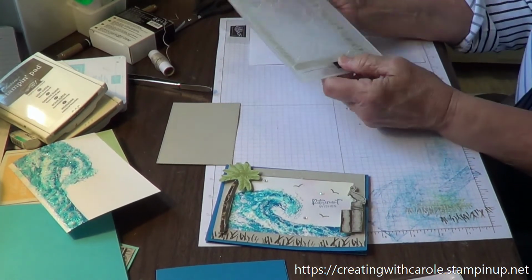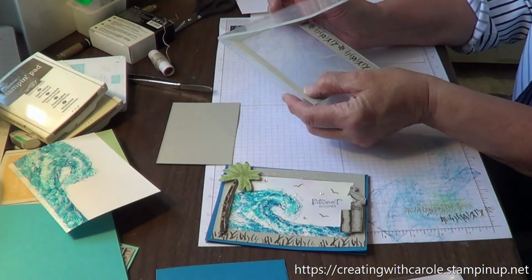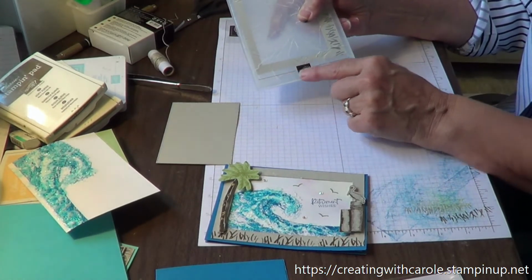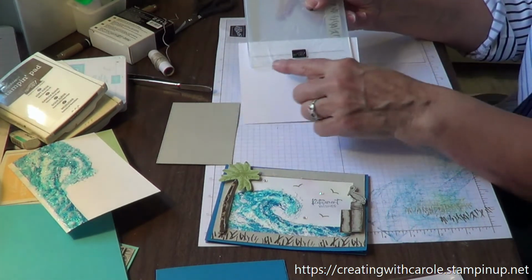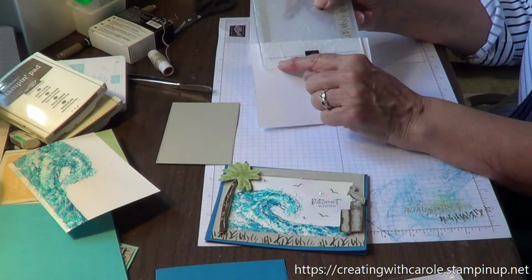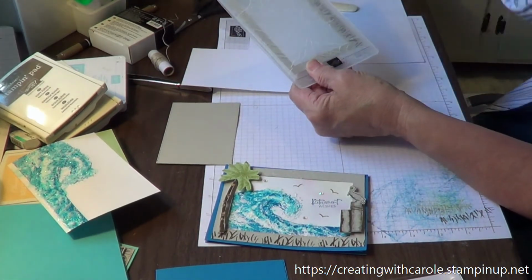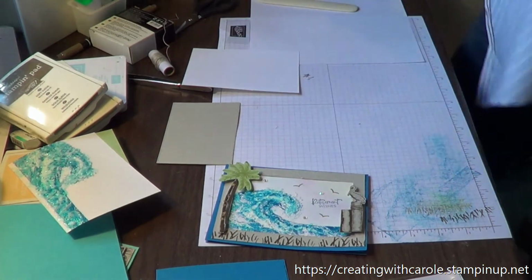Now if this was like a brick or a plaid design, I would definitely make sure to line the bottom up along this black line right here. Can you see it? I would make sure to line it up along this black line to make sure my design was straight, but this is just a general texture, so I don't need to worry about it. Let me go get that embossed. I'll be right back.